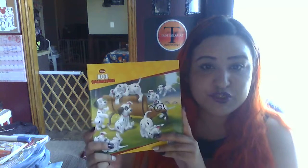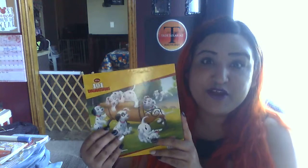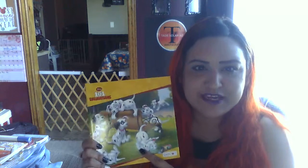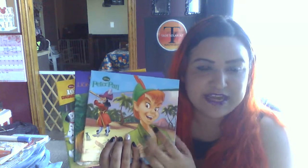And the last one was 101 Dalmatians, but the cartoon. I absolutely love 101 Dalmatians, the cartoon. So again, I was super stoked. I don't remember seeing very much merch back in the day of 101 Dalmatians, if any. So to have the little book, I was super proud. And if you guys don't know, there's a Disney book club that basically does the same thing.